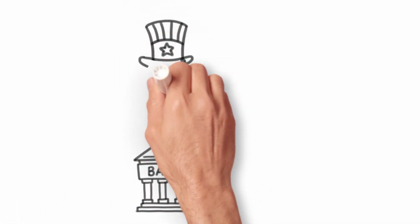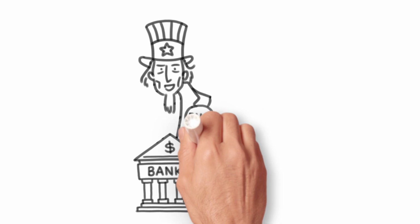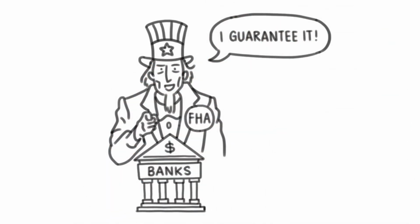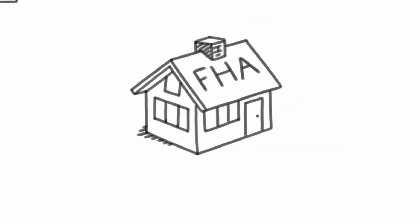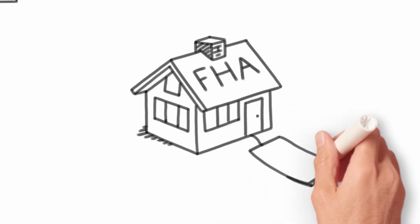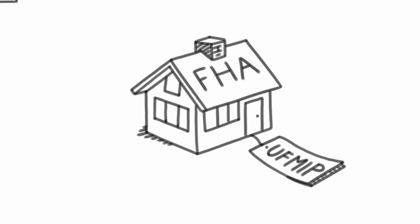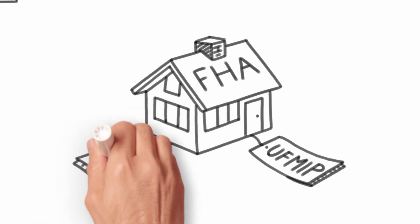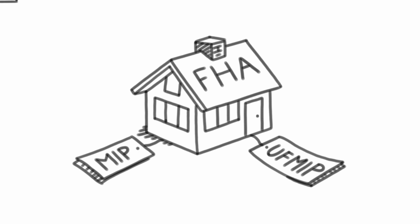FHA loans are made by private lenders, but are insured by the Federal Housing Administration, which means the government guarantees that the lender gets paid even if the person borrowing the money defaults. But before you opt for an FHA loan, there are some things to consider. Namely, you'll have to pay an upfront mortgage insurance premium, also known as UFMIP, which can be paid in its entirety at closing or rolled into your financed amount. And you'll also be required to make a monthly insurance premium, or MIP, as part of your monthly mortgage payment.